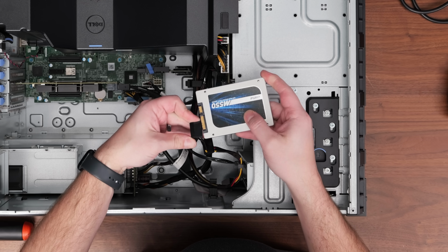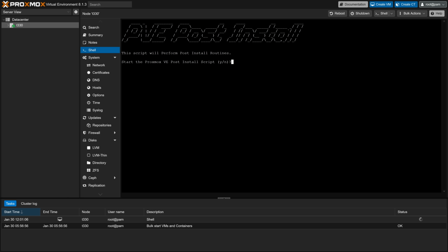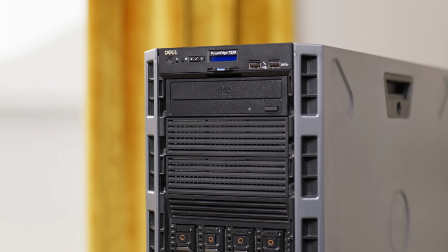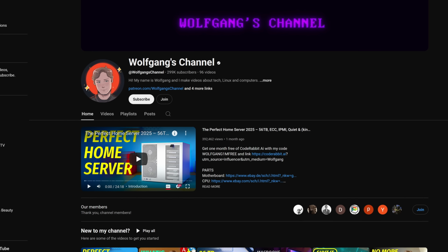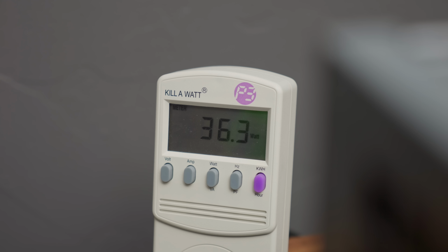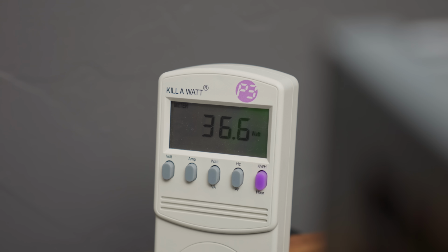I swapped out the DVD drive for a 2.5-inch SSD and installed Proxmox with no issues, and this gave me a chance to see just how much power the system was drawing. To try to minimize power draw as much as possible, I ran PowerTop AutoTune as well as this AutoASPM script thanks to Wolfgang's channel. And well, don't let this giant system fool you. At idle, it was drawing between 36 and 37 watts, and that was with both power supplies connected.